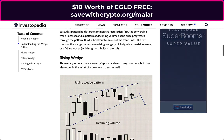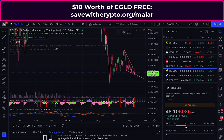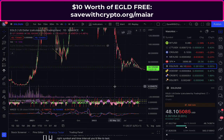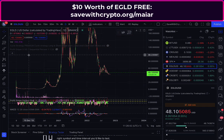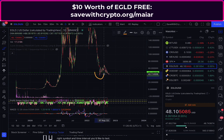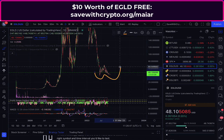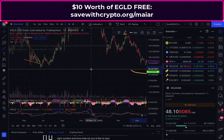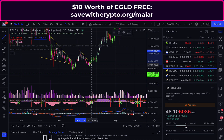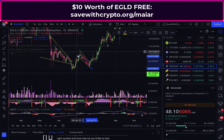So I think that we're going to break out of here soon. And if we did, that would also be sort of a double bottom like that, which is a very bullish sign as well. You can see this kind of thing sort of happened over here. It's not quite as pretty as the one we've got now. So there was something like that there and there, maybe. But there was something along those lines back here that was in the summer of 21.